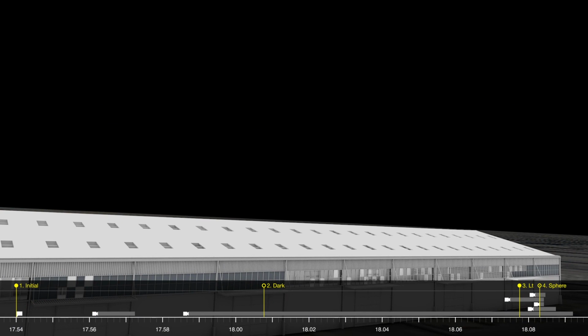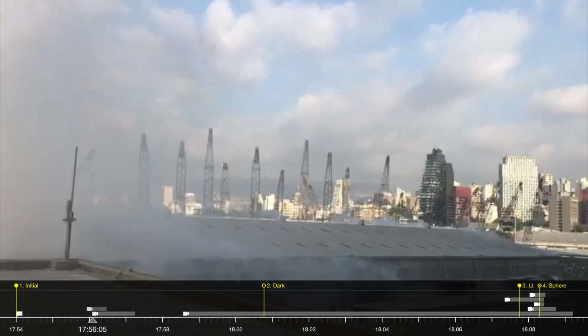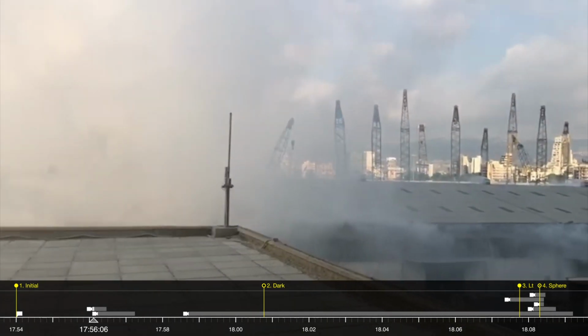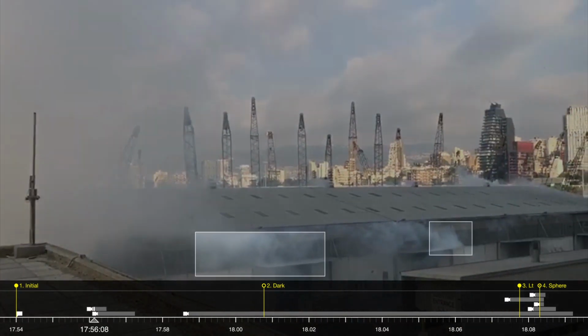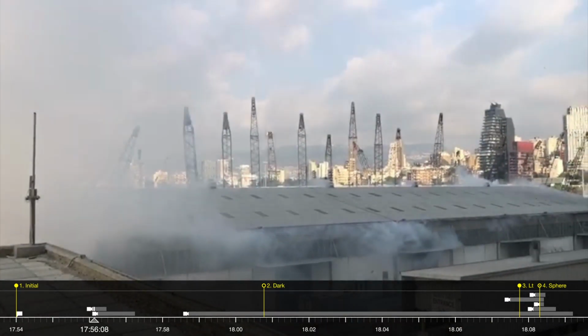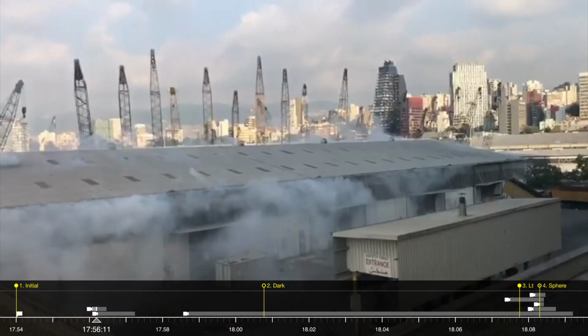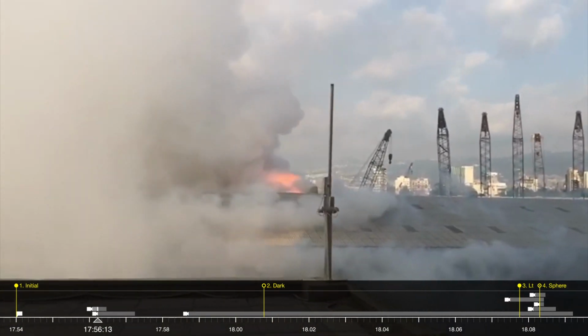A close-up examination helps in understanding the evolution of fire inside the warehouse. Early footage shows smoke leaking out of every opening, including the windows and the ceiling vents. From this point, at about 5:56 p.m., the temperature inside the warehouse started rising rapidly.